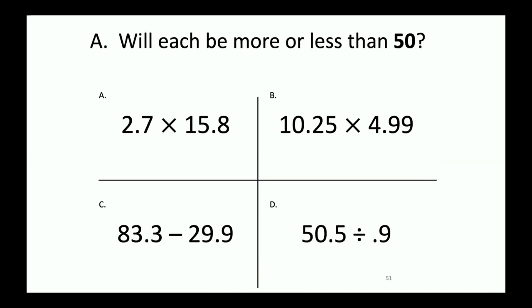Why don't you take a moment and focus in on B? So, in the classroom, is it more or less than 50? How do you know? And so we have some smatterings of less than, we might have some smatterings of more than. Convince me, how do you know?